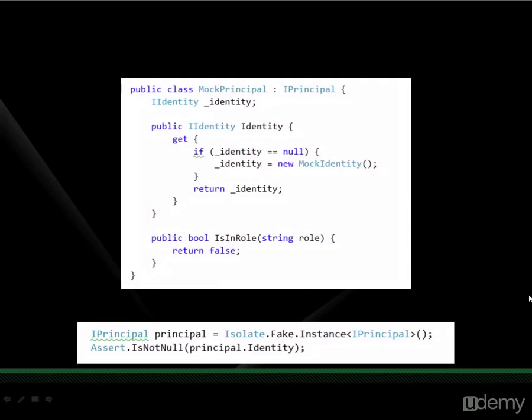We can just use the frameworks to give us that extra edge in terms of readability and maintainability of the tests. Because what happens if someone now uses the identity dot something in our test? Now we have to go and add another line of code, if we were doing it the way we did the upper way, to all the tests that use this.